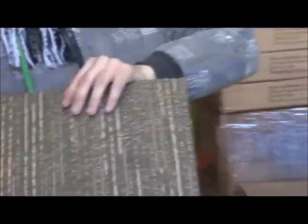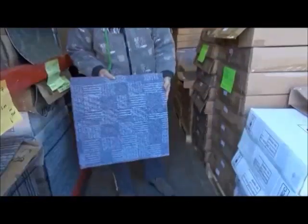Pattern 12, we've got stacks of those, pallets of them, $15 a square metre. And its cousin, Matt 11. Grey rib tile, also $15 a square metre. Snowflake 3, we've got over 100 square metres of those. They're $13 a square metre. And the Block 6, we've got over 90 square metres of those. A nice blue pattern tile, $13 a square metre.